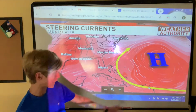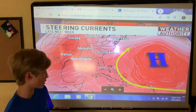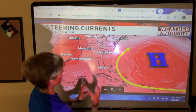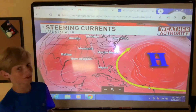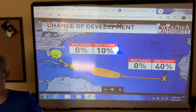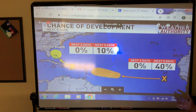As you can see, we have a stalled high pressure system that is out in the middle of the Atlantic Ocean. As you can see, the jet pattern is kind of bringing it west, and then it shoots back up north, and then it goes back up northeast. But right now, our water temperatures are extremely warm. So right now, this is exactly where it is. It formed off the coast of Africa, where all our main systems form.